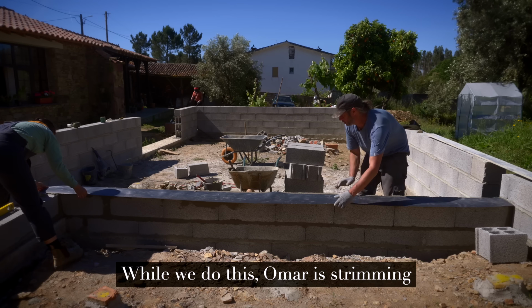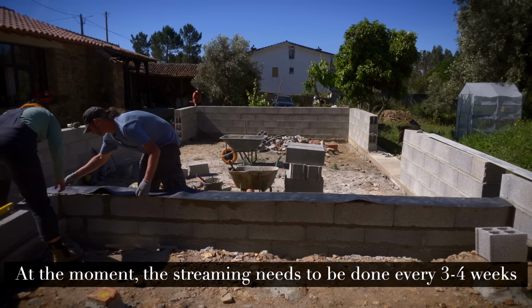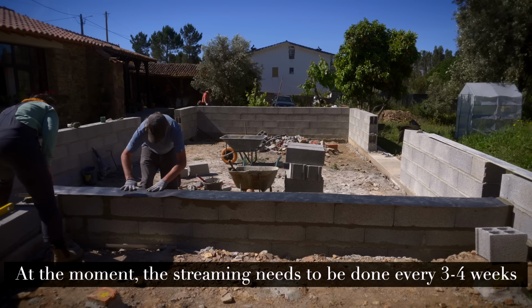Yeah, we want it not to the edge, about 10 mil off. About 10 mil in from this.